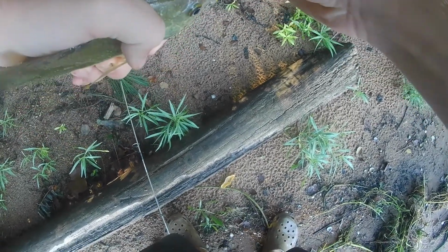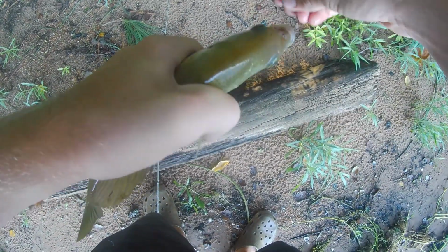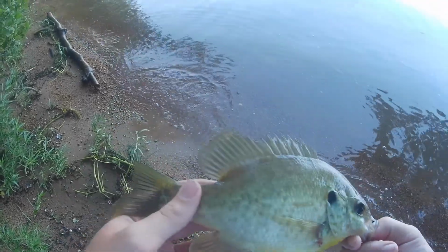There we go. Look at this guy. Make sure I'm filming it. That guy right there is a little bigger. It's a pretty red ear. I'll let him go slow release too.